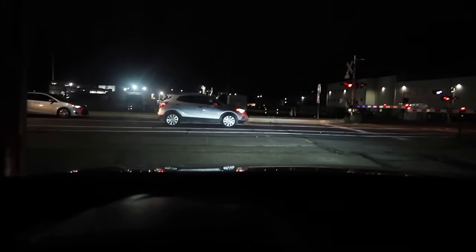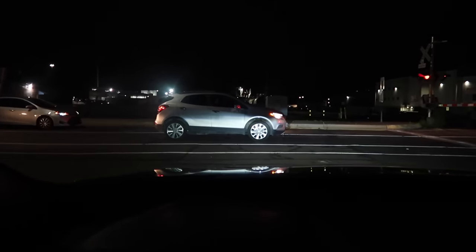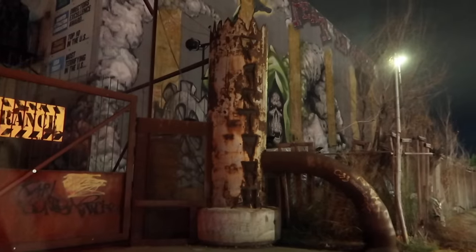All right, we're heading out of here. It looks like the train has been stopped this whole entire time. Oh, wow. I got to figure out how not to go right here. I want to thank Rob, Heidi, Carl, and Spencer. Thanks for having me at the factory tonight.